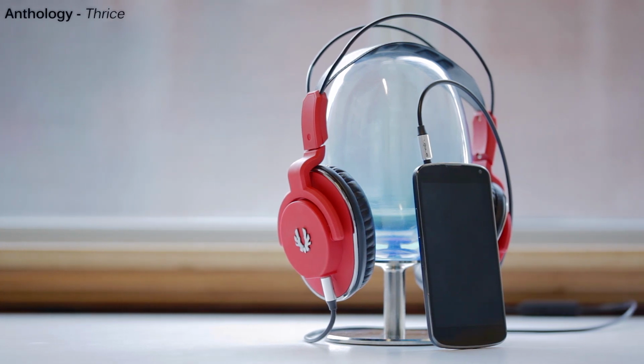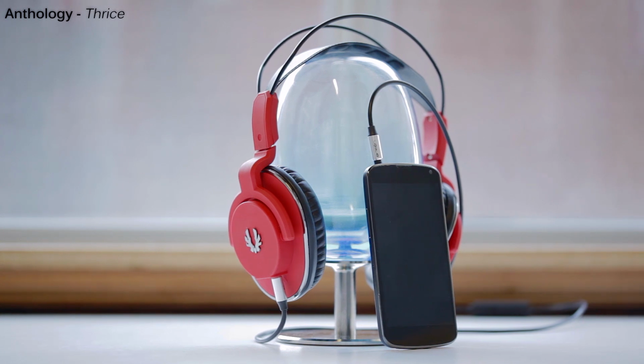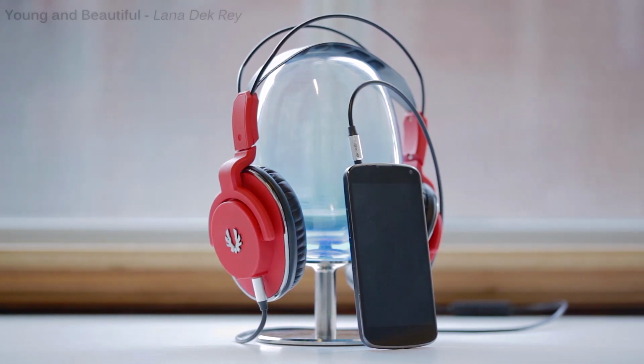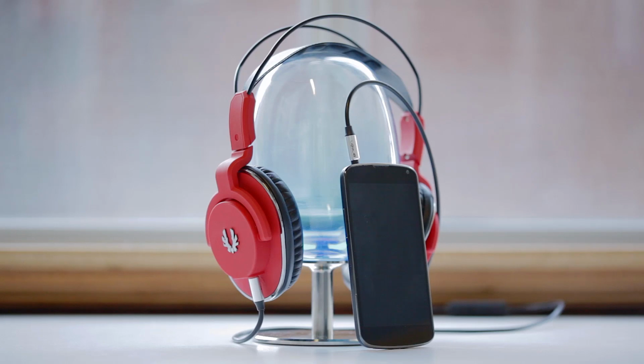The start of Anthology with the bass kick was very natural and powerful, and most of my house and uplifting tunes sounded great with tight bass, although lacking heavily in the sub bass section, with Young and Beautiful sounding less complete without that low frequency rumble.